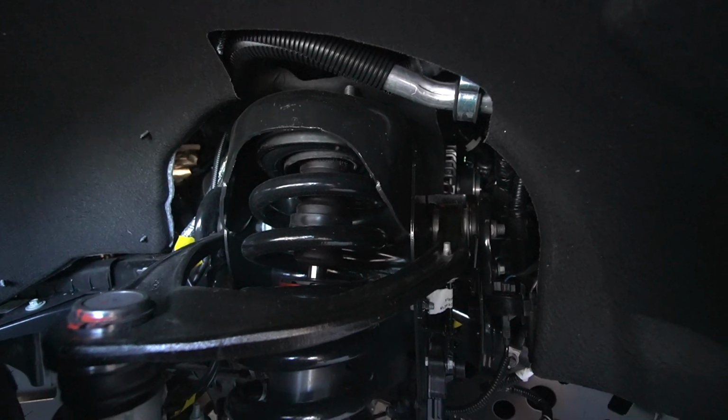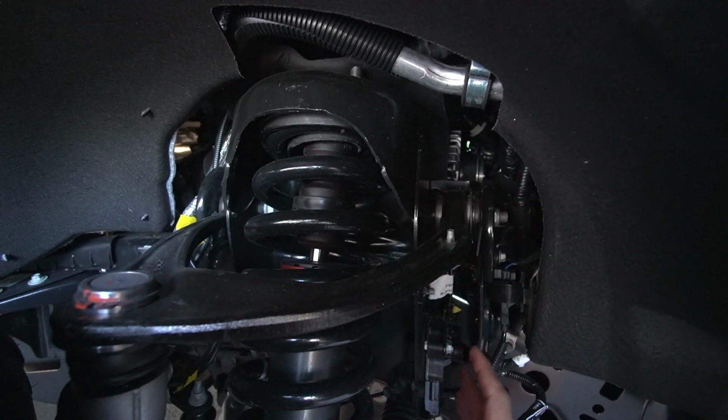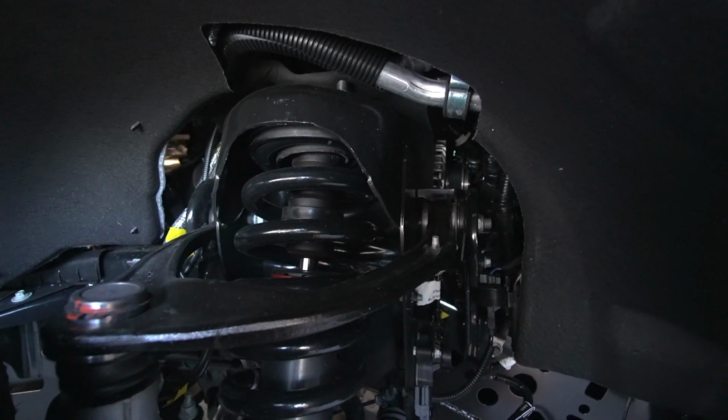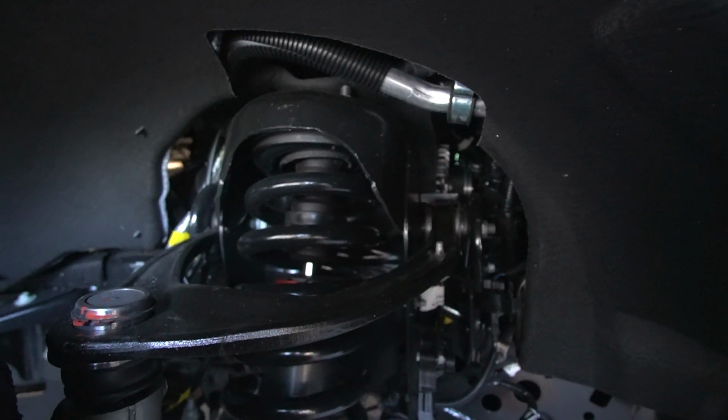I had one of my buddies that lives in Virginia send me a picture. Go to a Ford dealer and take a picture of this whole assembly to show me how it is, just to make sure I was installing it right. Reinstalled it, and now it's been working fine. Like I said, almost 500 miles on the truck, no problems, no nothing.